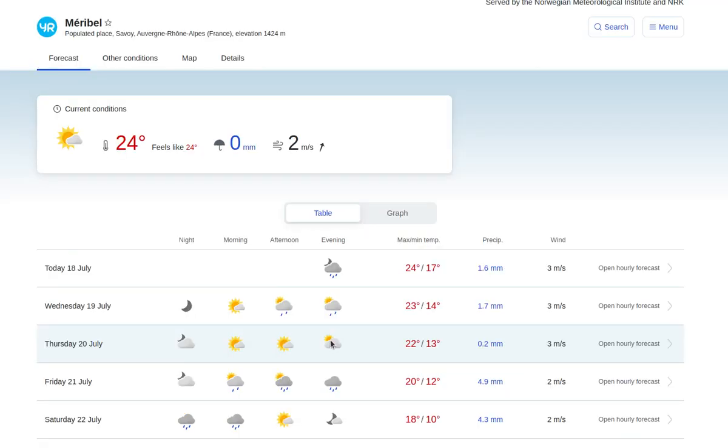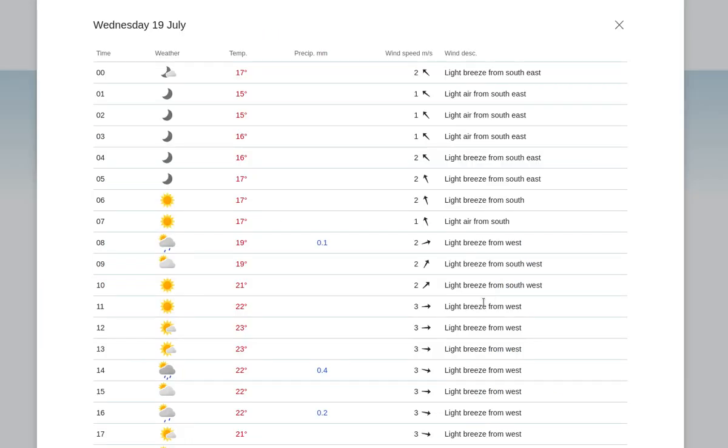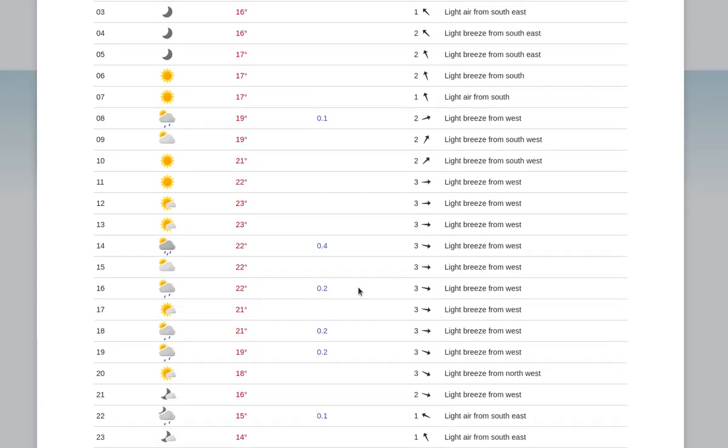The weather in Maribel will be nicer, as we can see, but with some chances of rain by the end of the stage. So like I said, it's a mountain, anything can happen. I'm sure Pogačar will pray for the rain and try to do something.